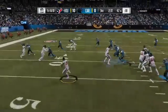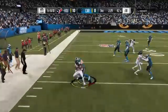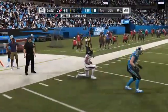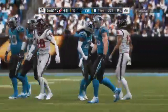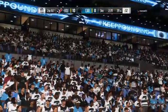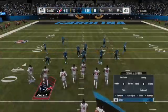Watson hands to Miller on the draw. And he'll take it inside the 40 to the 39-yard line. A gain of 3, 2nd down. 3rd quarter and you've got the lead. You're not ready to go into that 4-minute offense to close the game out, but a running game can really benefit your team right now.